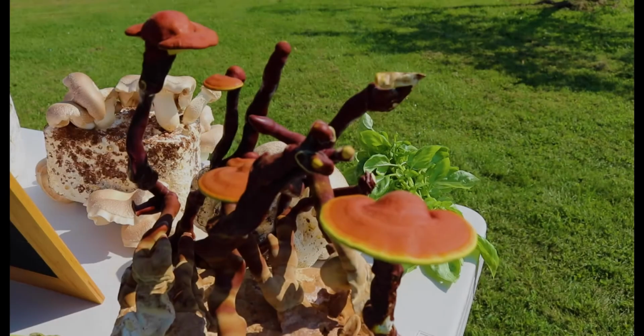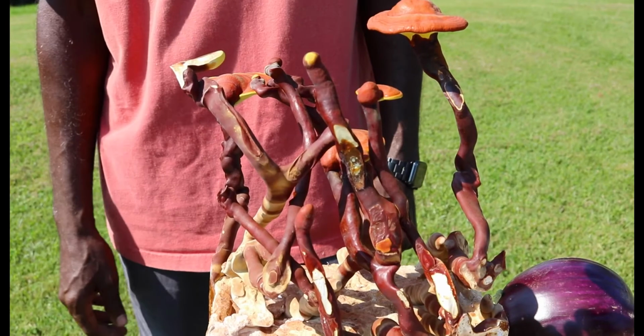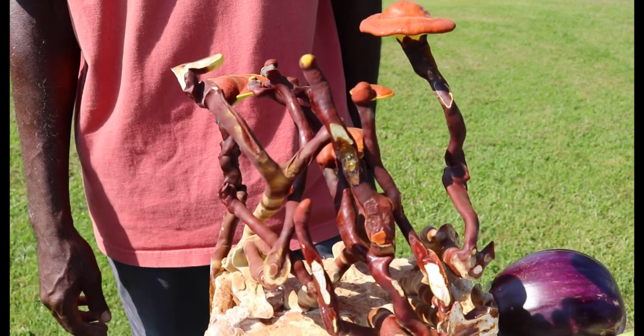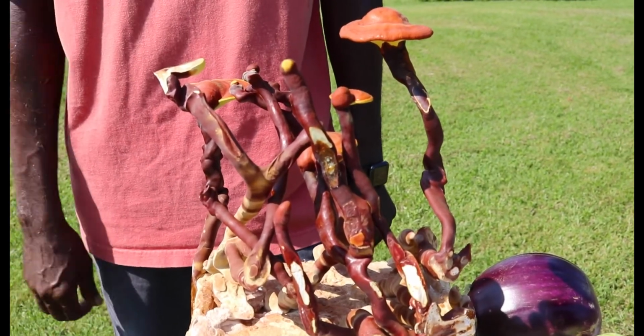You can see the different forms it gets. Sometimes it'll get antlers, spikes, and other times it'll get more of a plate-like structure. But it's really hard and woody, so it's something that you couldn't just eat and use in food, but you can grind it and then use the powder to make teas or just put it in capsules and ingest it that way.